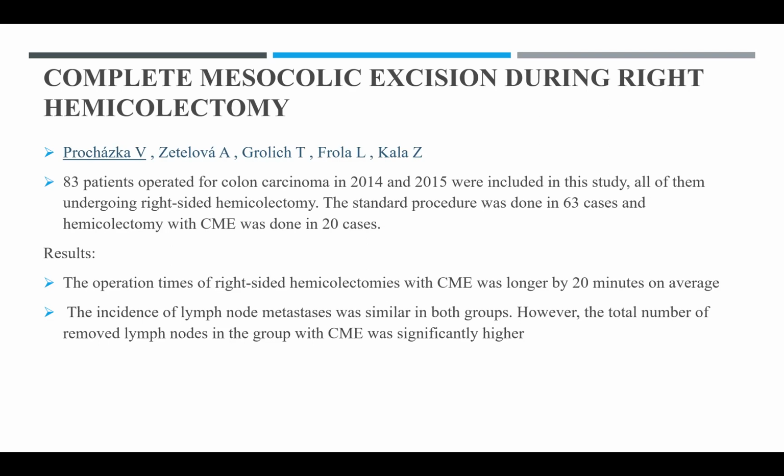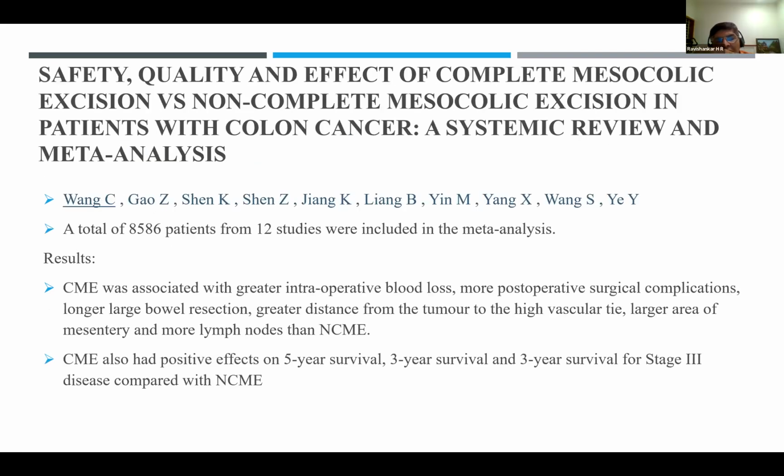on average, and the incidence of lymph node metastasis was similar in both groups, but the total number of removed lymph nodes in the group with complete mesocolic excision was significantly higher. Okay. And in another study by Wang, which was based on safety, quality, and effect of complete mesocolic excision versus non-complete mesocolic excision in patients with colon cancer. Wait a minute. This is different. Complete mesocolic excision is different. What we are talking about is right hemicolectomy versus extended right. That is totally different.